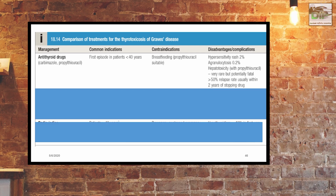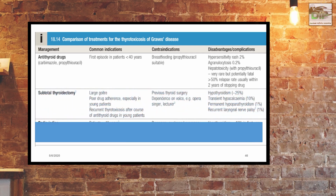So what is the important thing while giving carbimazole? You tell the patient about hypersensitive reactions. These drugs can cause hypersensitive reactions. If the patient develops fever or rash while taking this drug, tell the patient to stop the drug and come immediately. They can also cause agranulocytosis and hepatotoxicity. Propylthiouracil can cause ANCA-positive vasculitis also.